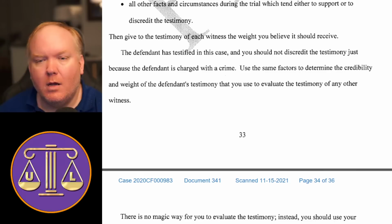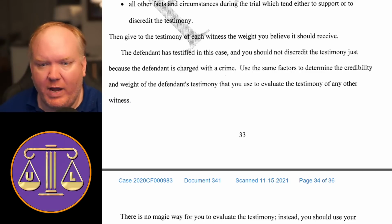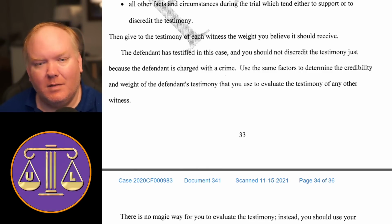Then give the testimony of each witness the weight you believe it should receive, which technically can be none. The defendant has testified in this case, and you should not discredit the testimony just because the defendant is charged with a crime. Use the same factors to determine credibility and weight of the defendant's testimony you have used to evaluate the testimony of any other witness. Fair.